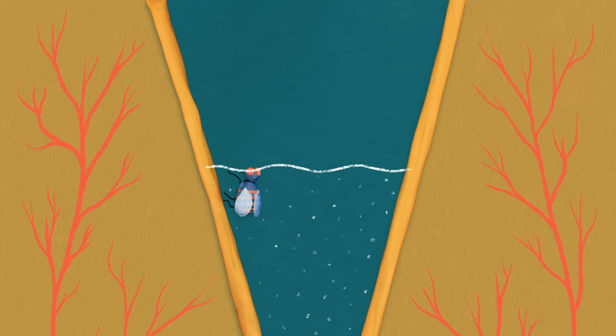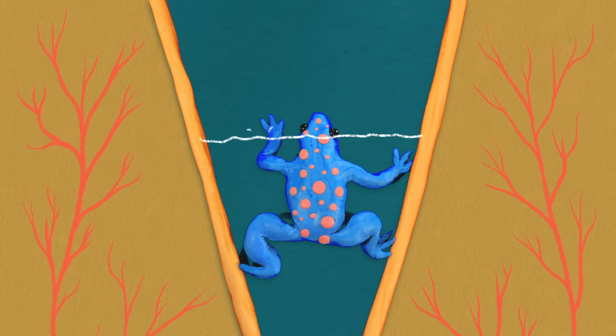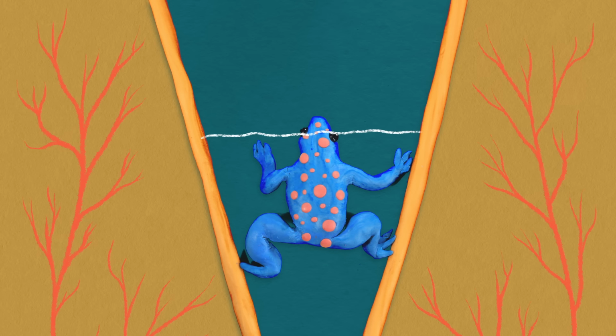Enzymes and bacteria in the liquid slowly break his body down into microscopic particles the pitcher plant can consume through its leaves. Occasionally, larger prey also tumbles into the fatal funnel of the pitcher plant.